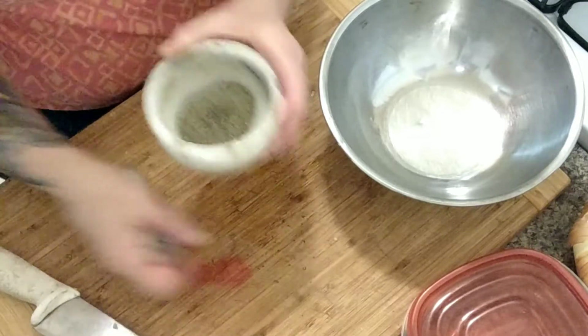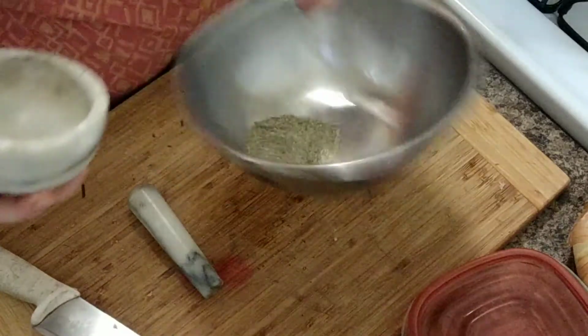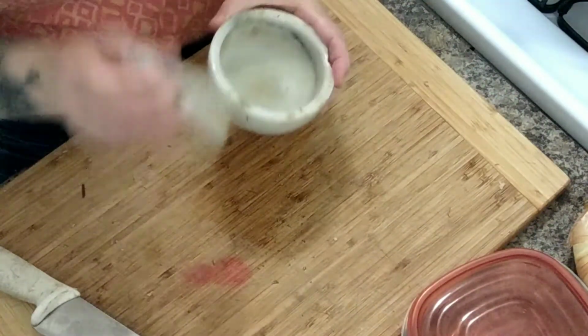All right, nice and pulverized. Here, have a look. All right, so I'm going to dump that into this bowl and let that hang out until I have the chicken parts for that. I'm going to put this away.